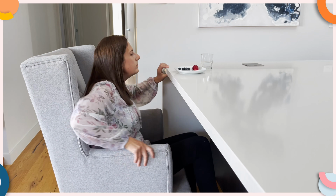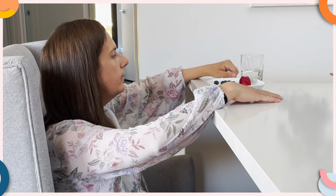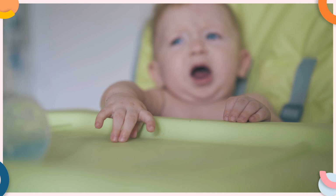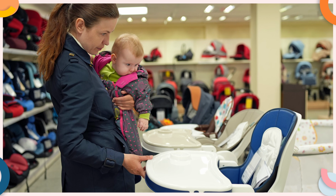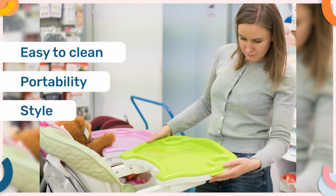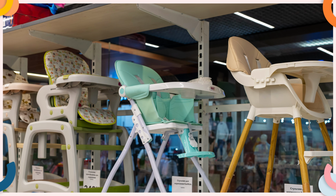Let's put this in adult terms for a moment. Imagine you're sitting in a low cushioned armchair trying to eat at a bar height table. Reaching for your food would be uncomfortable and awkward, and this is precisely the sort of discomfort your baby might be feeling when they're in a high chair that is not proportionate to their size. While many high chairs on the market check off adult-centered criteria like easy to clean, portability, and style, they often fall short when it comes to ergonomics tailored to a baby's needs, and that's where the real issue lies.